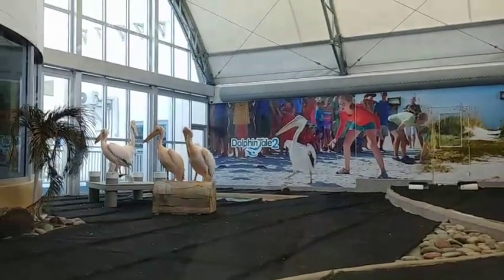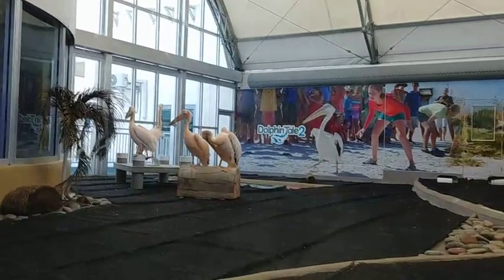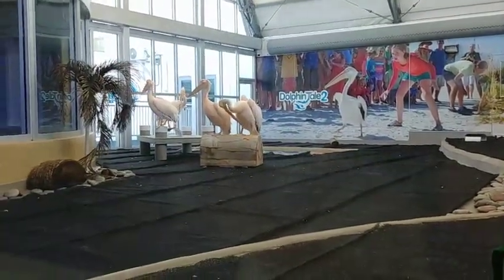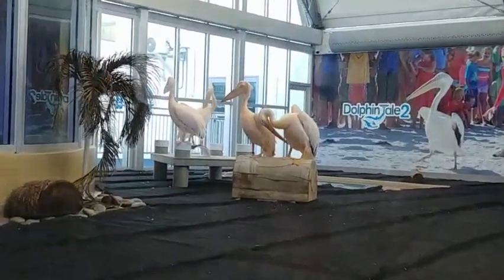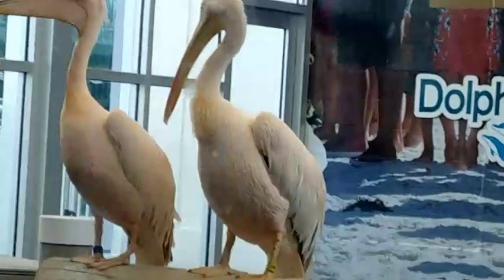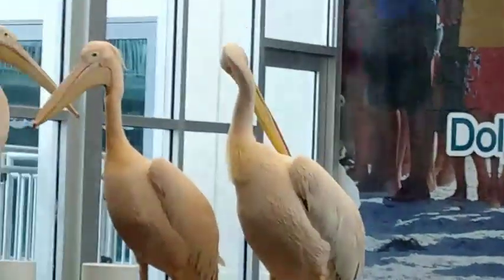Dolphin Tale 2. Do you guys remember Rufus in Dolphin Tale 2? Well, the one with the yellow band. Green band. Oh, was it green? Yeah. Oh, I'm sorry, it's green. The one with the green band right there. That was our star in the movie, Rufus.